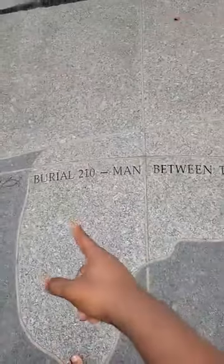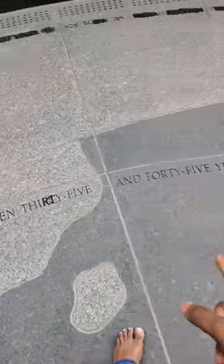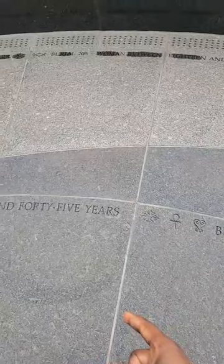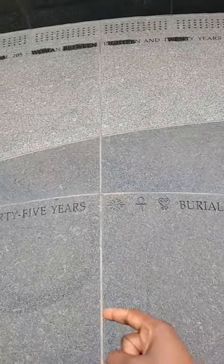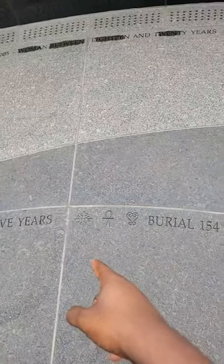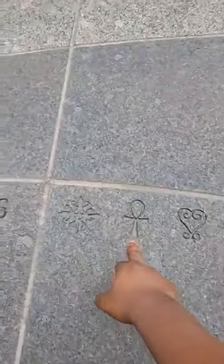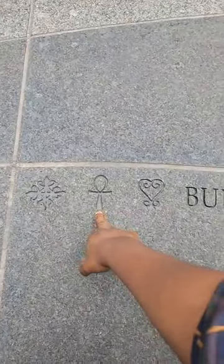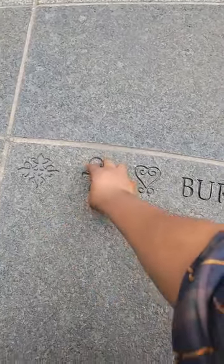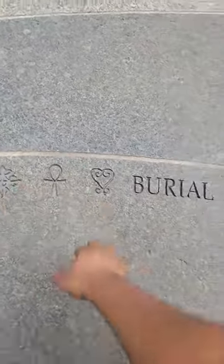Here, burial of 210 men between the ages of 35 and 40 years. So these are all young, vibrant men and women and kids that were buried. Right here you have the Ankh symbol again. Very important symbol, from which they gave you the Christian cross. But this is a different symbol, which is the symbol of life. And then you have the other two symbols right there.